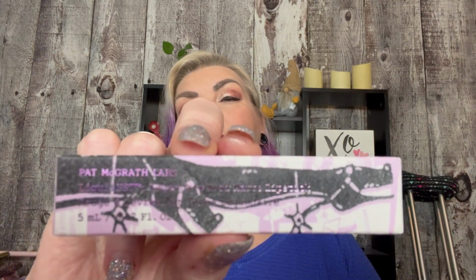Oh, look at this. That's super cute. That's from Pat McGrath. I love it. It is a lippy, and it is in Nocturnal Amour. This is supposed to be a matte lipstick. Ooh, Pat McGrath stuff is always so beautiful. This is a $32 lippy. Ooh, look at that color. That's a beautiful color. Very pretty.